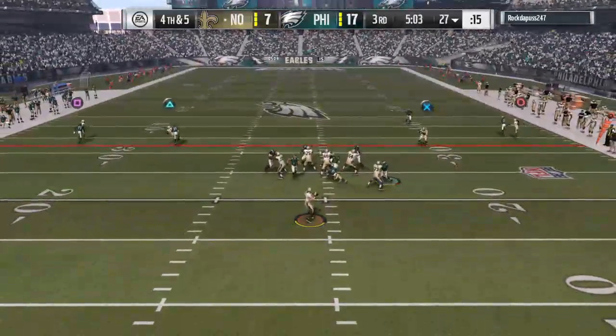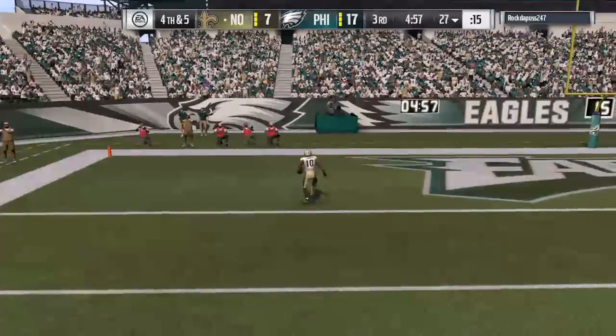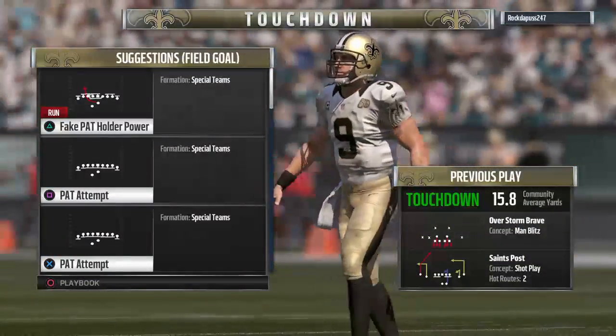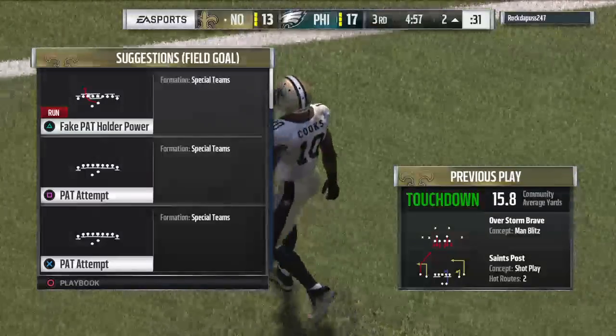They do go for it. It's Breeze. This is caught. It's Cooks. The 20. Touchdown, New Orleans. Brandon Cooks, his second touchdown of the afternoon. And the Saints are back within a score.